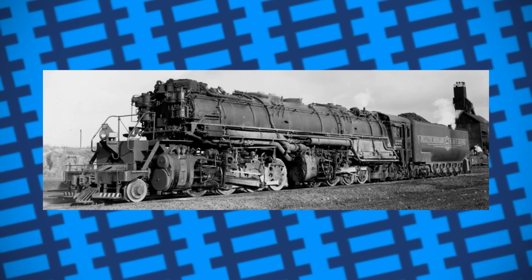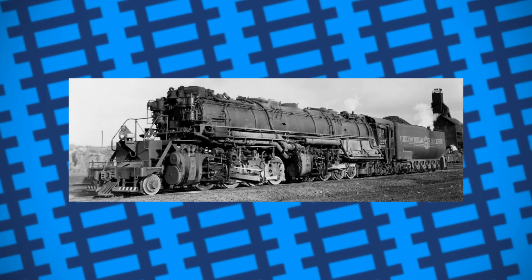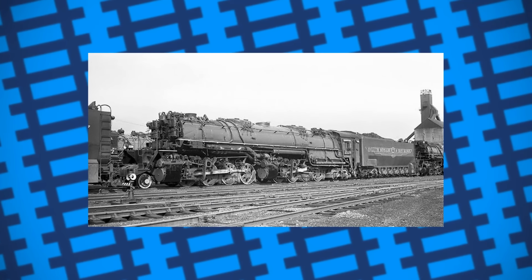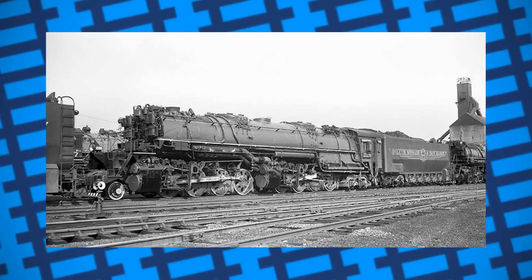Its tender alone was capable of holding 26 tons of coal and 25,000 gallons of water, with the engine itself consuming 10 tons of coal and around 12,000 gallons of water an hour, making the engine not only powerful, but hungry too. To put it into perspective, a report stated that the amount of coal the engine burned in 1 hour would have been enough to heat a house for 2 winters.